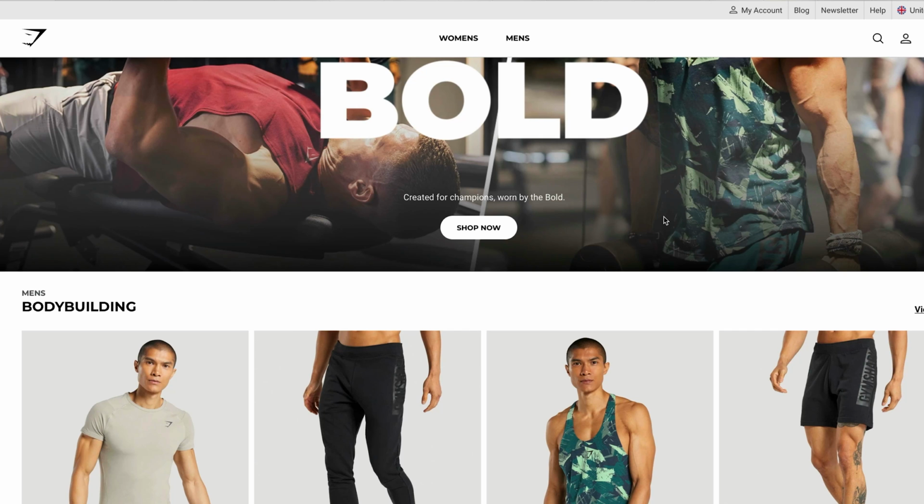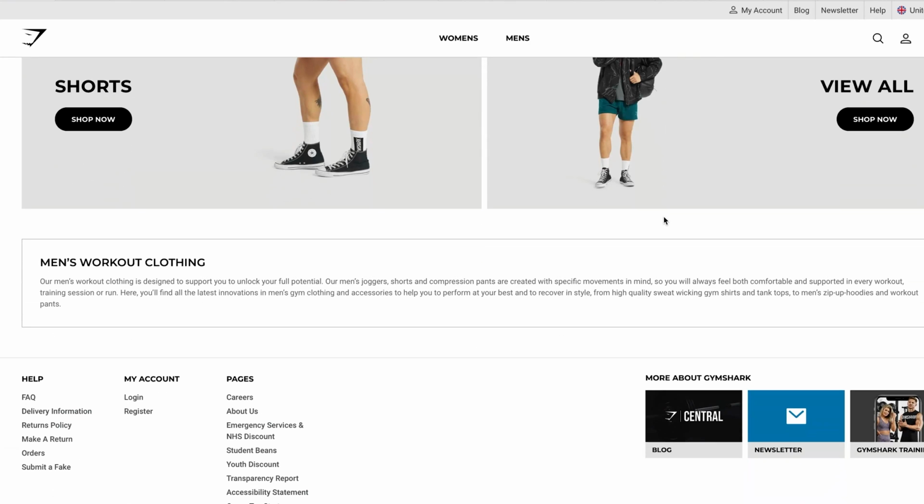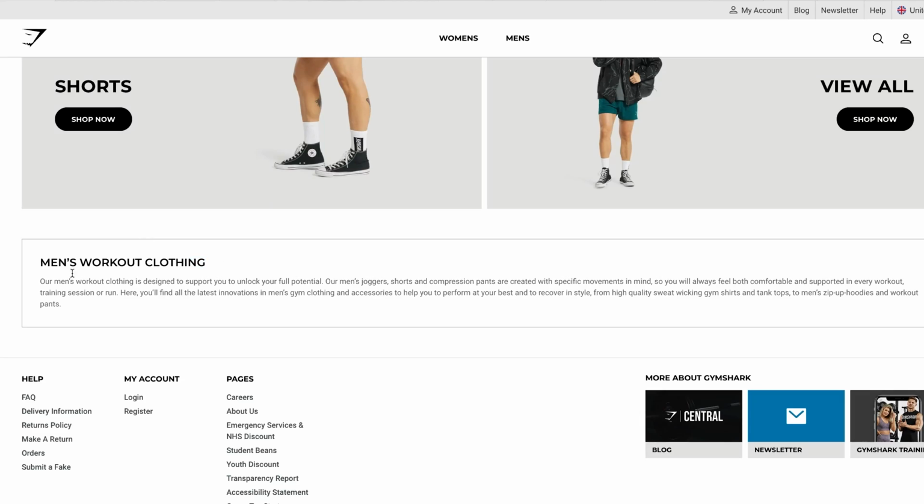But one thing that you will notice about almost any high-ranking collection or product category page is at the bottom or somewhere on the page is text copy. Most Shopify collection pages are really poorly optimized for ranking out of the box because they have very little content on them. So what you'll notice is that most e-commerce stores that are targeting ranking have some form of text copy on these collection pages, and Gymshark is no exception. Remember that we Googled men's workout clothing. This was the term that we searched for, and we can see here the heading on this page is men's workout clothing.